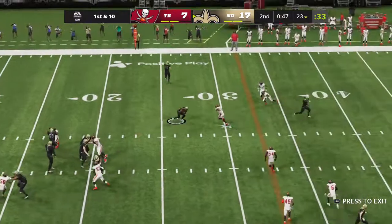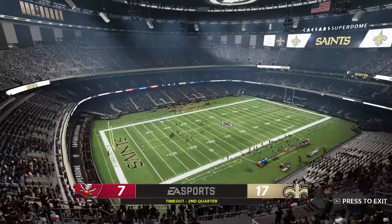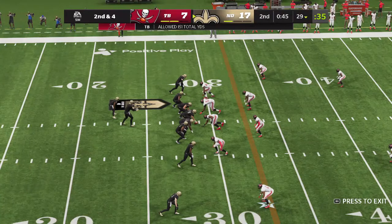They'll try and start this drive in the air. And he'll look underneath here for Edwards-Helaire. Now we'll get a quick timeout called by New Orleans, number 2, as the clock will stop with 45 seconds to go in the first half.